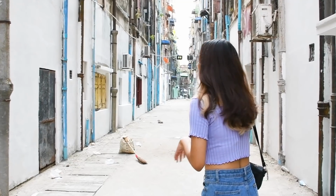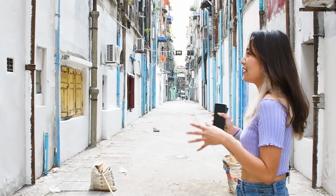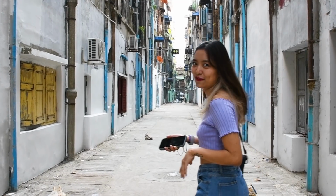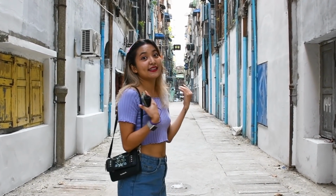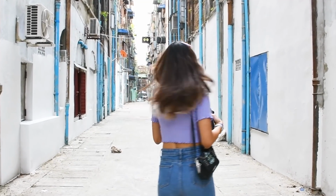So I just discovered the back alley, which is currently under renovation. It's really rare to get this kind of chance to see something that is in action, because we can only see it when it is already done, right? And then you cannot see the progress and everything. I've heard that there are some artists painting as well. I'm not sure, but let's go and see them.